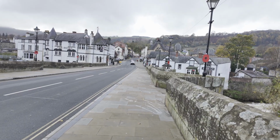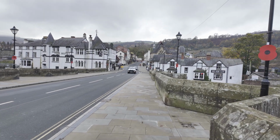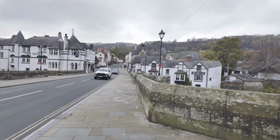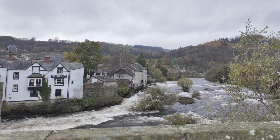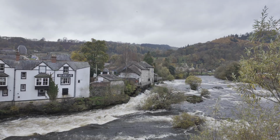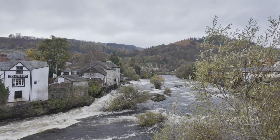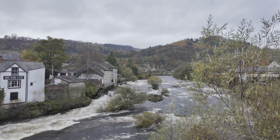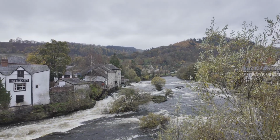This is the first sight you'll get of the town as you come over the bridge. River's running quite fast today. Usually lots of people here taking photographs. And this is where the rafts come down. So you get lots of people watching that, hoping people will fall in. Not malicious, just to give us a laugh.